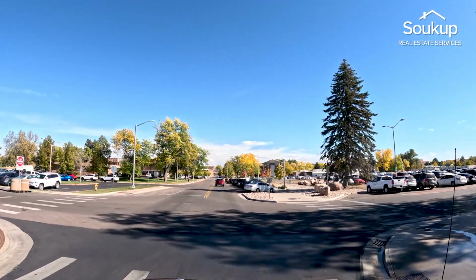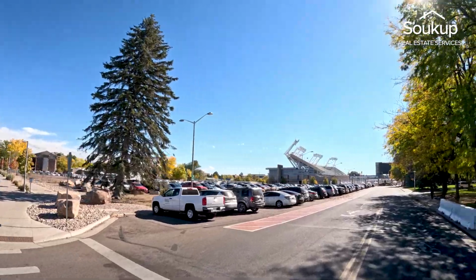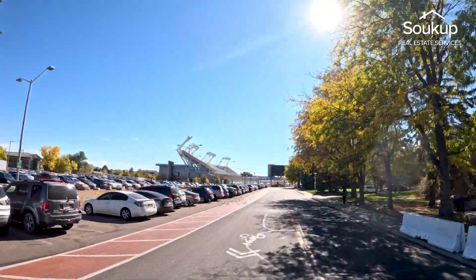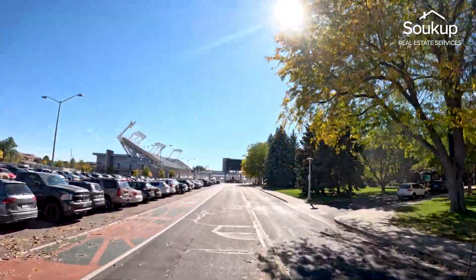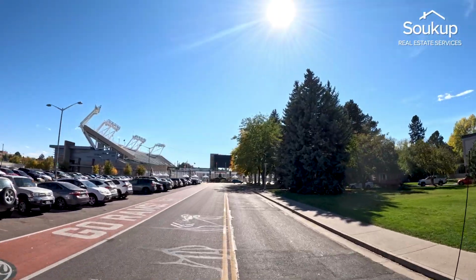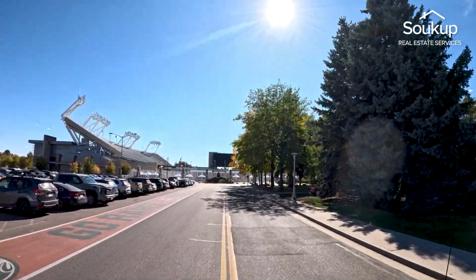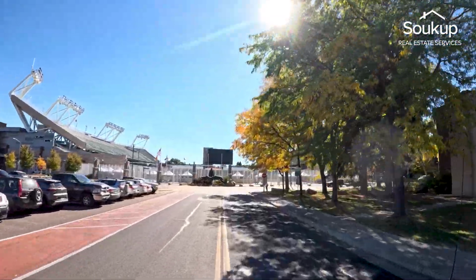Alrighty, now recently Fort Collins CSU, they built this amazing on-campus stadium, and here we have it right in front of us. It is absolutely beautiful, fits 35,000-some-odd students and people to come watch those Rams play every Saturday. Now we're having a pretty good season this year. It's 2024 that I'm shooting this, but it is gorgeous.